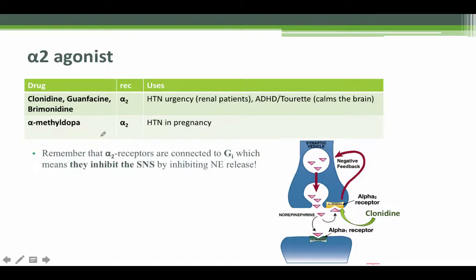Now, for alpha-2 agonists, we need to learn a little bit about alpha 2. Alpha 2 is a receptor that's often found in the presynaptic nerve of the sympathetic nervous system, and it's attached to a Gi protein. And the Gi protein would actually inhibit the sympathetic nervous system through inhibiting norepinephrine release. You would get less norepinephrine release.